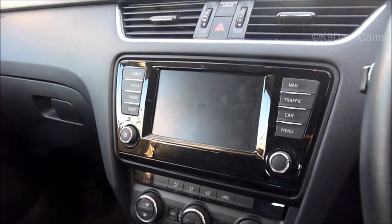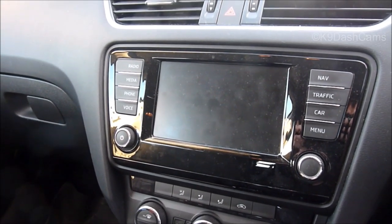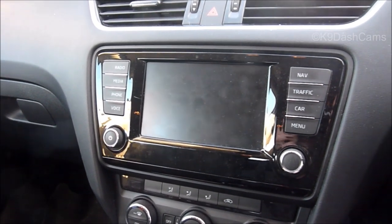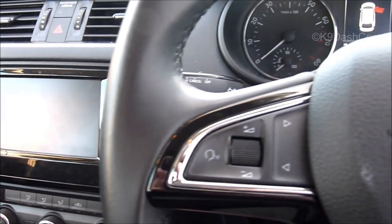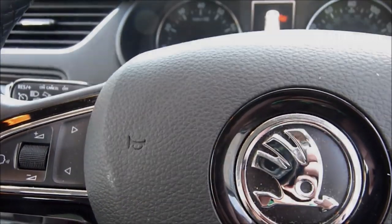Another thing this car has, of course, is Bluetooth as well, which again is anything above the SE, and various other things like cruise control, of course, and hill start assist.